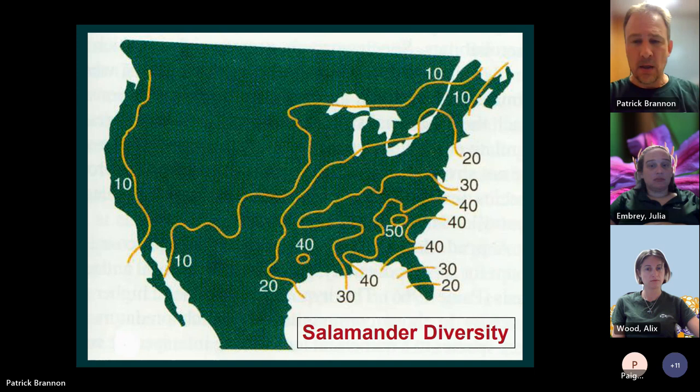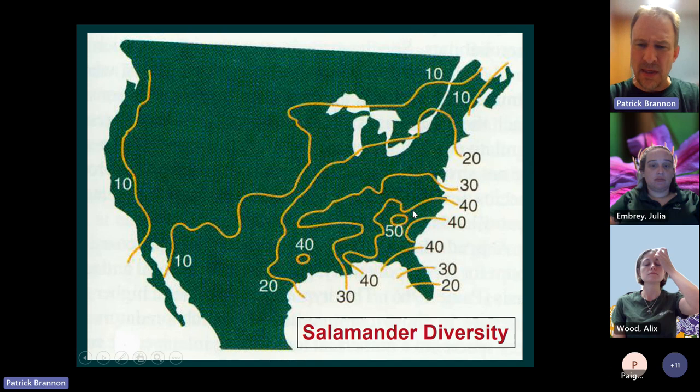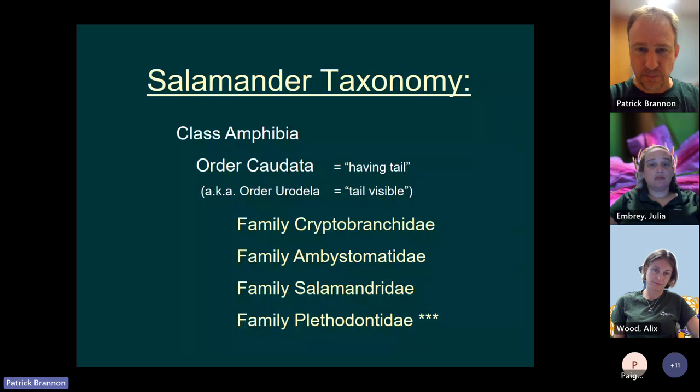Okay, so here's a map of the United States, and this is actually kind of outdated, but it illustrates that the southern Appalachian region, western North Carolina, Northwest Georgia, Eastern Tennessee, and so forth, Southwest Virginia, is the salamander capital of North America, and perhaps even the whole world. There's more salamanders here than any place else. And there's lots of reasons for that, which we'll get to.